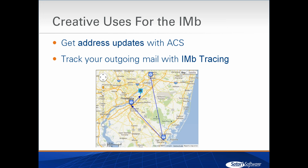And then another thing that you can do, again, is you can get tracking information with IMB tracing, which is the tracking application from the post office. And if you're using a service provider, for example, Satori Software has a product called EasyTrack that allows you to track your mail pieces, and we can actually track that down to all of the stops that mail piece made as it went throughout the system. So you'll see on the map here that this mail piece started out in Trenton. It was sent down to Egg Harbor for sorting, and then into Philadelphia, and then it was forwarded on to the final destination there.